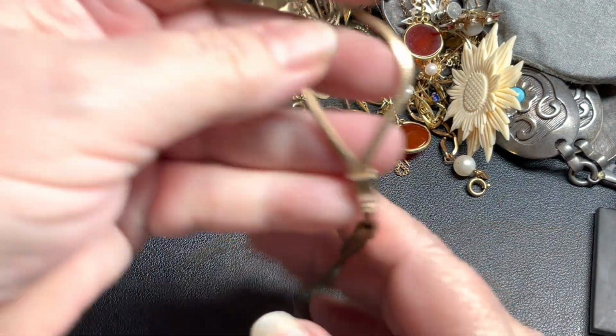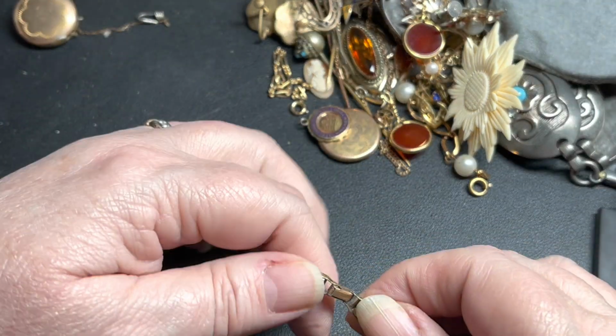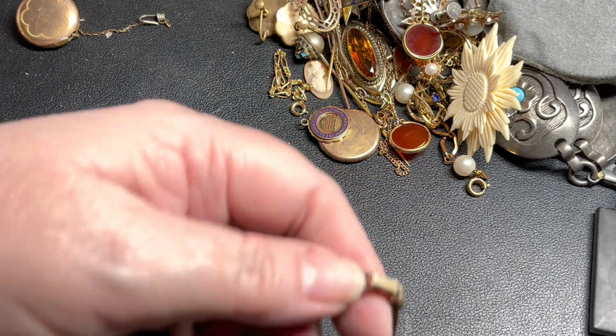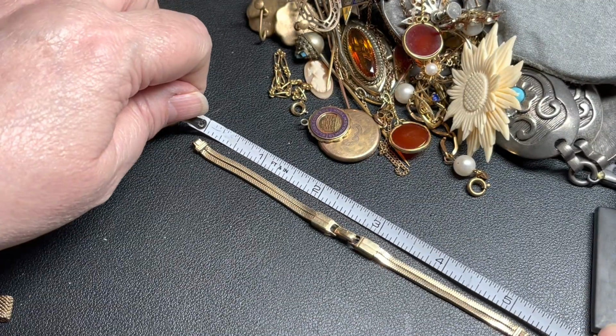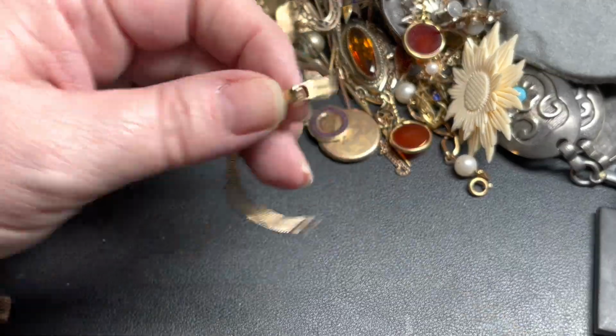We have a watch chain. These are tiny. They were so little back then. This one is signed Keston made 120, 12 karat gold filled, and no watch, but it is 5 3/8 of an inch, so $5.